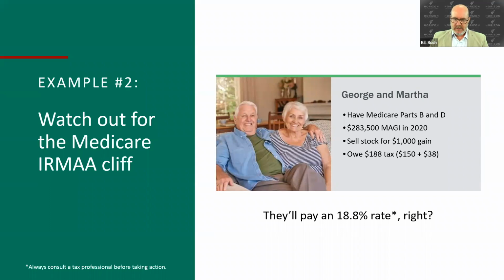So I'm going to take a look at what this means in action. You see George and Martha here. They are a high-earning married couple, and both are Medicare B and D participants. IRMAA surcharges affect income from 2 years prior. And so let's think about that. This couple was on track for $283,500 of modified adjusted gross income, MAGI, in 2022, 2 years prior.